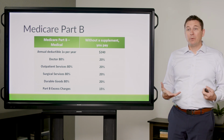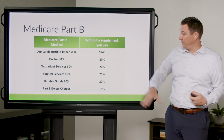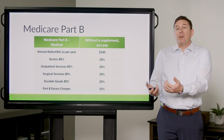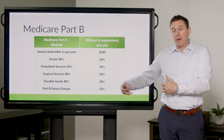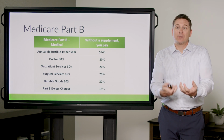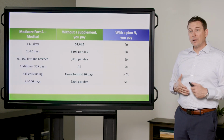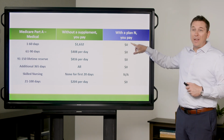This is why people get a Medicare Supplement Plan. They're also called Medigap policies, to fill these gaps of Medicare. So that's where we're going to bring in a Plan N. If you combine a Plan N with Medicare, what's your exposure? What's your cost going to look like? So with a Plan N, if you end up hospitalized, day one you're admitted to a hospital, this deductible, the $1,632, is paid for you every time.